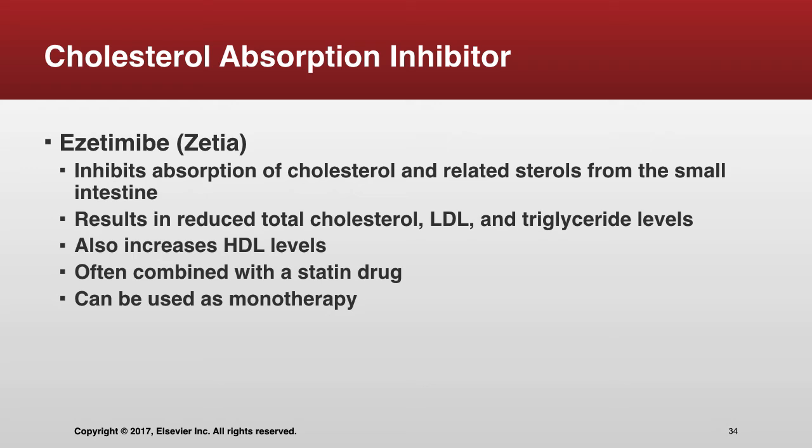Newer antilipemics include a cholesterol absorption inhibitor known as ezetimibe, or Zetia. It inhibits the absorption of cholesterol and related sterols from the small intestines. It results in reduced total cholesterol, LDL, and triglyceride levels. It also increases HDL levels. It's often combined with a statin drug, and it can be used as a monotherapy. In fact, it often is used as a monotherapy.